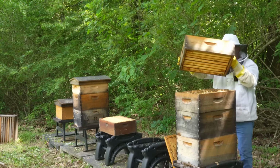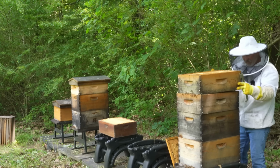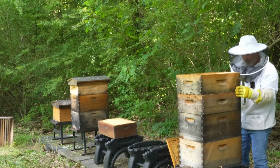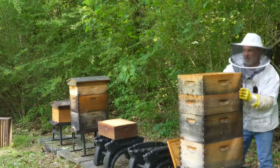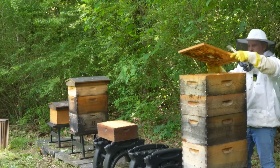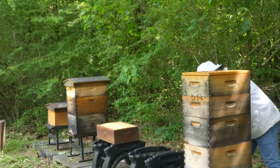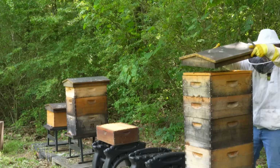Just gonna put this bad boy right on top of here. Do a little shimmy, shimmy, shimmy, so the bees get out of the way. Now they'll be able to move up to the top here. Put the top cover back on. Lots and lots of bees up here.